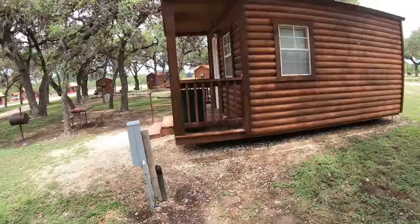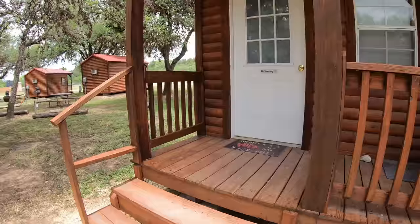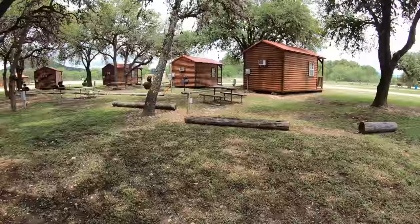These are the smaller cabins. I don't know what they look like inside. They look pretty neat. Pretty well made.